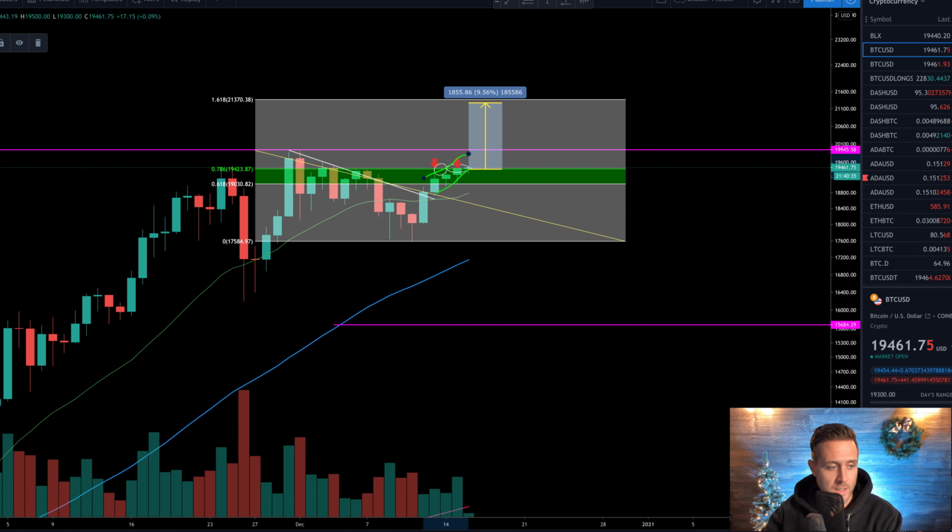That's what's happening in terms of Bitcoin on the charts. And that is good as Bitcoin tests this resistance area. We want to see higher highs and higher lows.